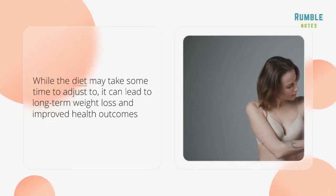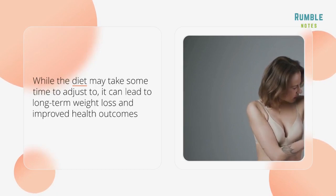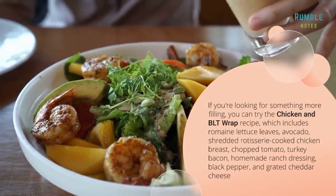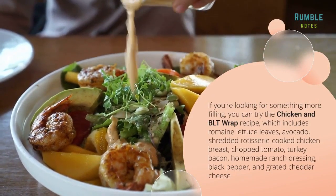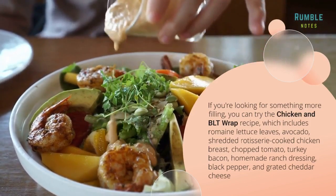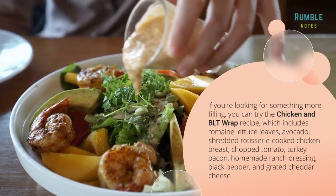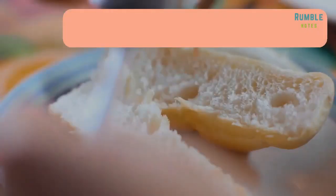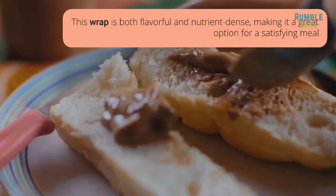While the diet may take some time to adjust to, it can lead to long-term weight loss and improved health outcomes. If you're looking for something more filling, you can try the chicken and BLT wrap recipe, which includes romaine lettuce leaves, avocado, shredded rotisserie cooked chicken breast, chopped tomato, turkey bacon, homemade ranch dressing, black pepper, and grated cheddar cheese. This wrap is both flavorful and nutrient-dense, making it a great option for a satisfying meal.